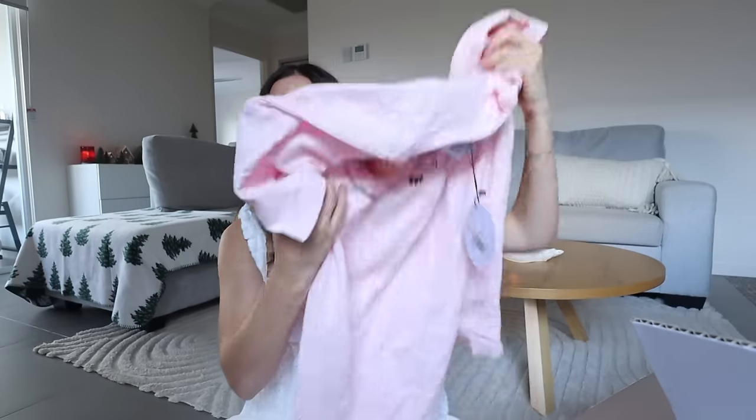Ooh, I did get 2 new sets of pajamas because they came out with the cutest PJs, and I don't think I've had any PJs from Princess Polly before, but they brought out these ones and I was like, you're kidding, these are so beautiful. So the first one I got isn't actually a set, it's just a nightie, I guess, and it's just this oversized sleep shirt, and I love sleep shirts.